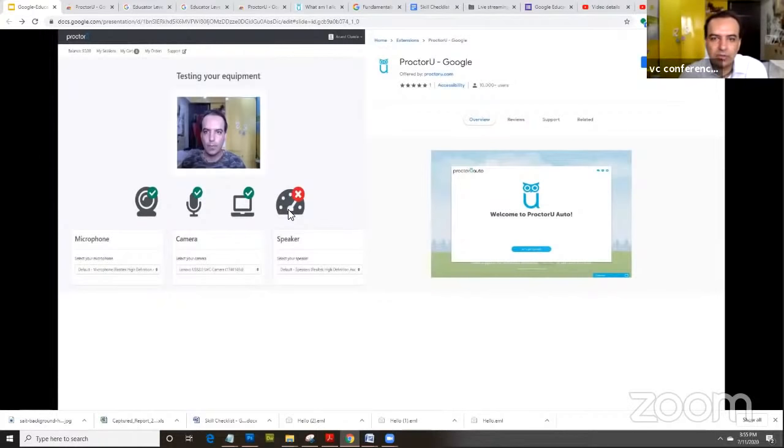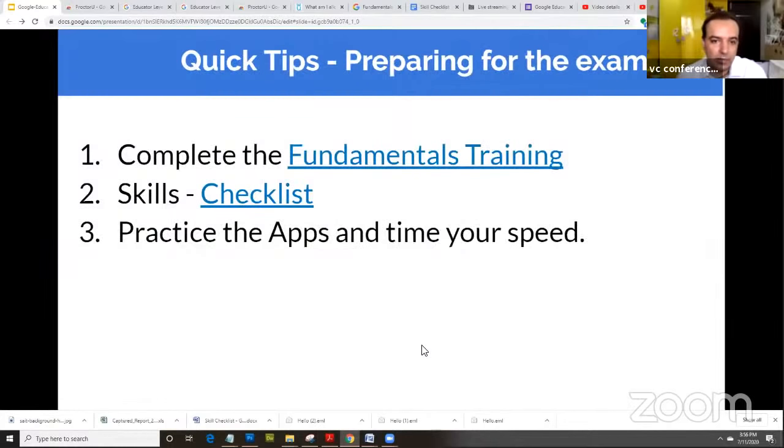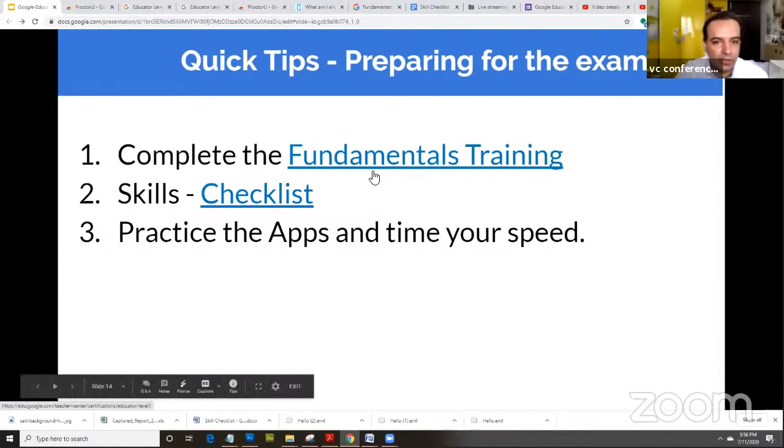So testing your equipment, having the extension loaded, and quickly understanding. So I basically started in reverse manner. I started with registering first and then showing you tips in preparing for the exam, because I thought registering is where I've seen a lot of people getting stuck, and ProctorU was something people are not aware of. So I thought, let me focus some energy on that. So, quick tips on preparing for the exam. 2-3 ways you could do it.